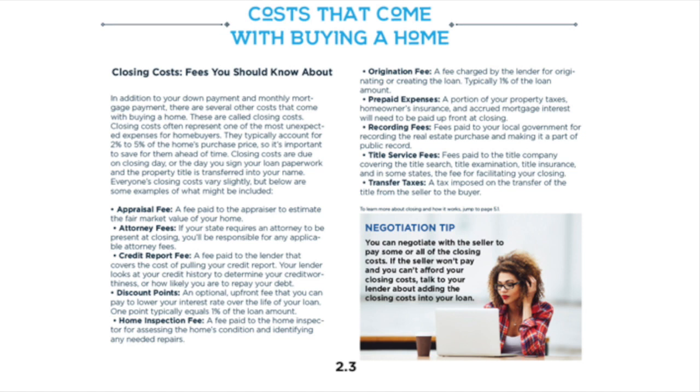And here's a little quick negotiation tip. You can negotiate with a seller to pay some or all of your closing costs. If the seller won't pay and you can't afford your closing costs, talk to your lender about adding the closing costs into your loan. This can be done on some loans, not all.